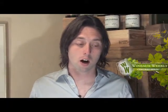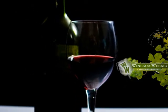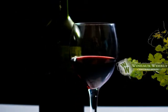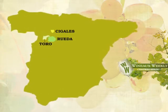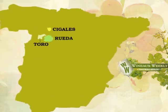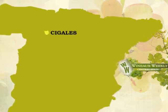They're really fun. Now, another surprise from the region is the Rueda wines, and these are the new it wine very recently. In addition to the region of Toro, there are a couple of other small appellations around central Spain, the Madrid area, one being Cigales.